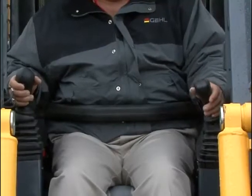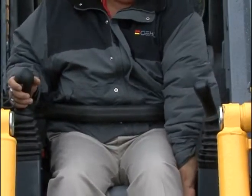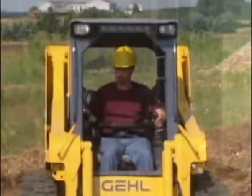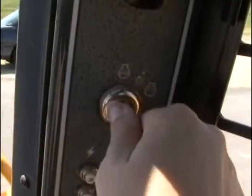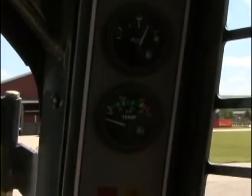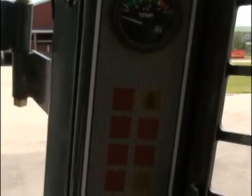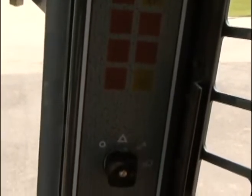To start a machine safely, first ensure that all controls are in neutral and that the parking brake is applied. Be sure that the area is clear of all bystanders. Now start the engine. Check all controls, gauges, and warning indicators. Servicing the machine may be necessary before you begin operating it.